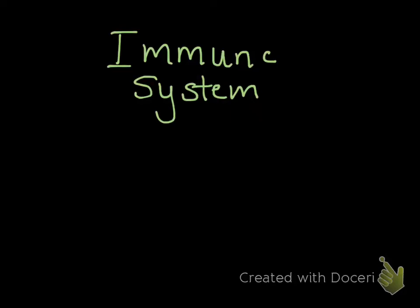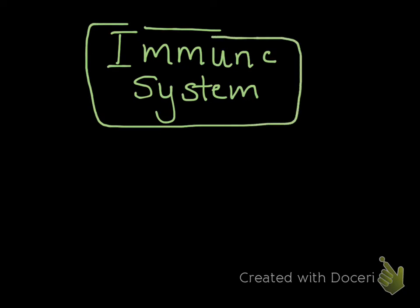So we're going to do just a quick review of the overall immune system and then talk more in-depth about the adaptive branch of the immune system. We know that the immune system is a military, if you will, that we have inside of our body to protect it from foreign invaders, harm, etc. We have two different branches to the immune system.